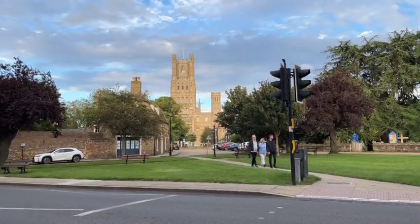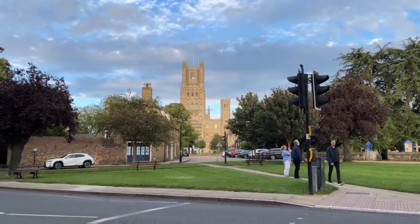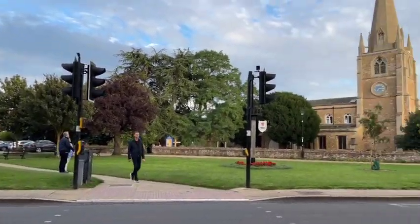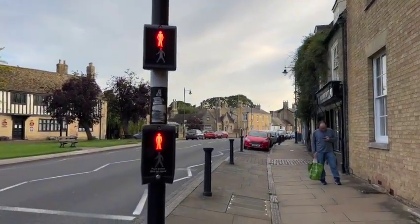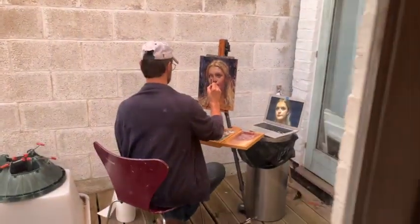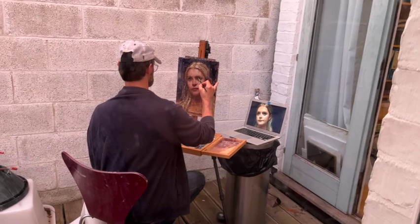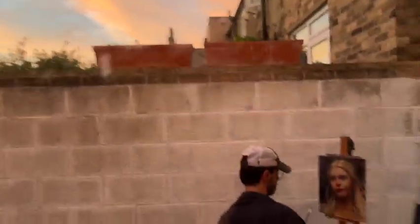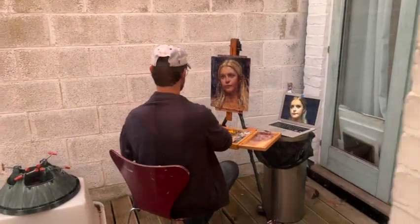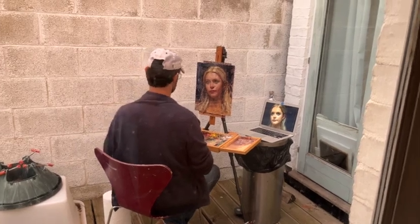We just had dinner at a Thai restaurant, and it got a little bit brighter out. Just wanted to show you what things look like with the littlest bit of light. We just got back, and Scott is touching up the painting a little bit. And the sunset turned into a beautiful day. I'm glad we got to see that cathedral and that town.